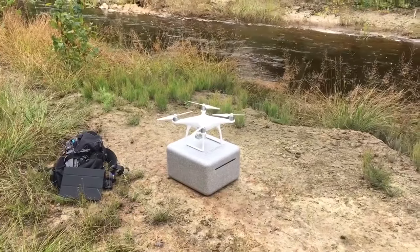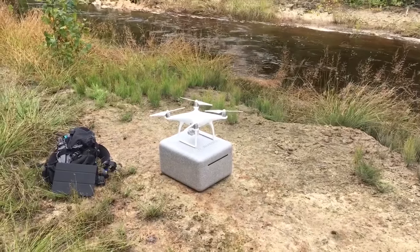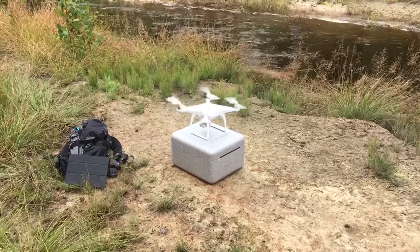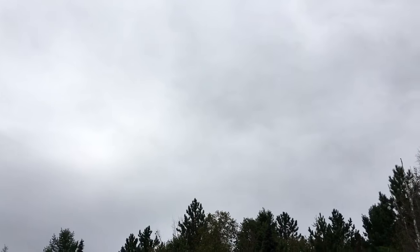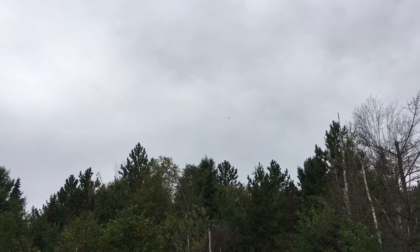All right, we're gonna give that a shot with the drone. Kris is gonna fly that sucker right over the gold mine. Here we go. There it is. I think it's lightning quick. There it goes. See what it gets.